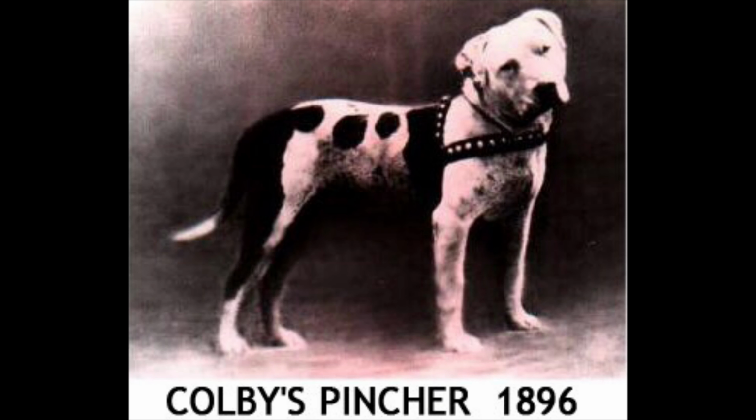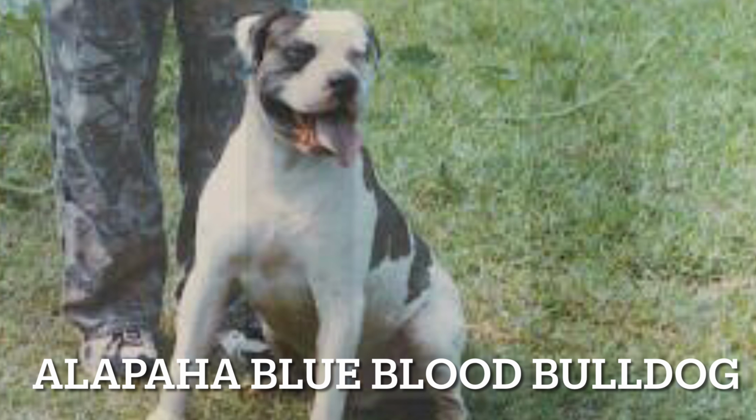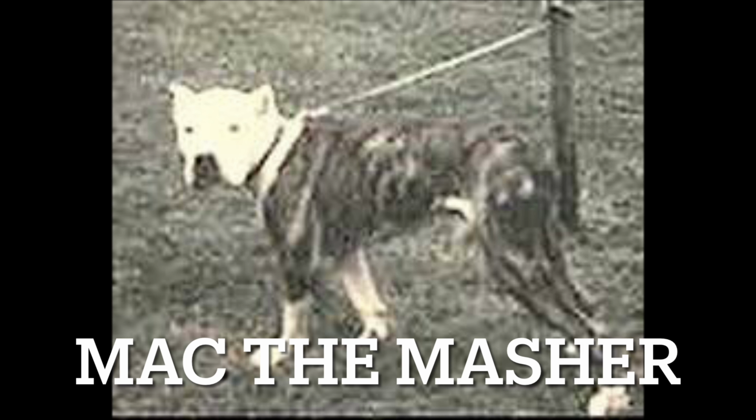Now, we know for a fact that Lana Lou Lane used Colby American Pit Bull Terriers to create the Alapaha Blue Blood Bulldog. It's also said that Sel Ashley from Sand Mountain, Alabama, had pure Colby dogs at one time or another, and Mac the Masher came from him and went on to be a foundation stud dog for the American Bulldog breed.